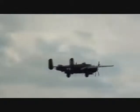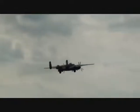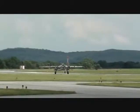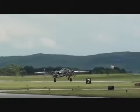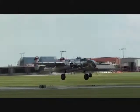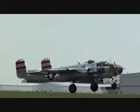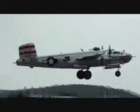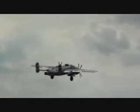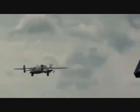But the Yankee Warrior took off. And here comes Panchito. See all three gear on the ground? He rotates the nose and off he goes. A little bit longer takeoff roll because he's got extra fuel on board because he is going home.